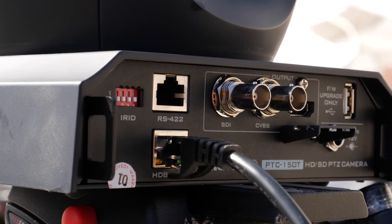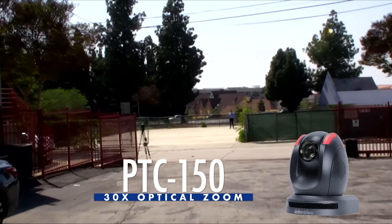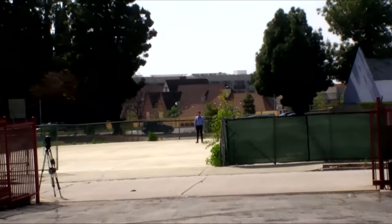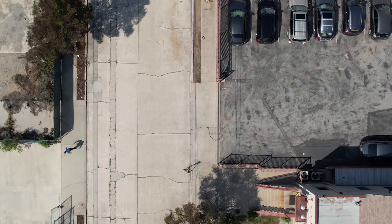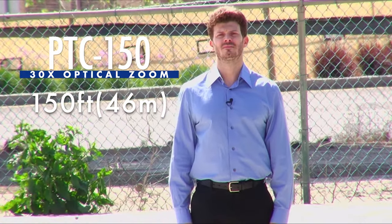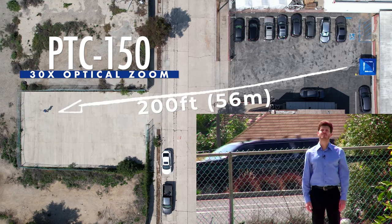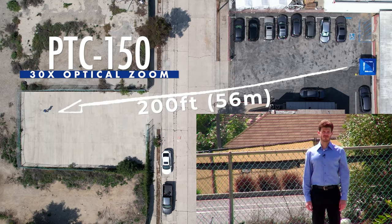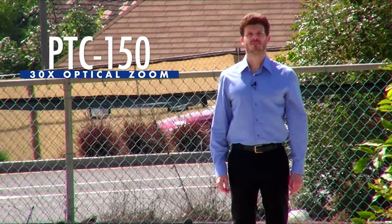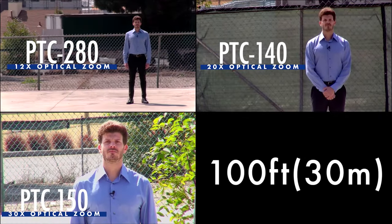And finally, let's move on to the Datavideo PTC-150, which has a 30x optical zoom lens. We got a solid close up at 100 feet away with the 30x zoom. All right, now let's go to 150. Without a problem, we can get a medium shot at 150 feet away. So we can get a mid shot and a two shot at 200 feet away with the 30x optical zoom of the PTC-150. Let's end here with a comparison of all the cameras at 100 feet away.